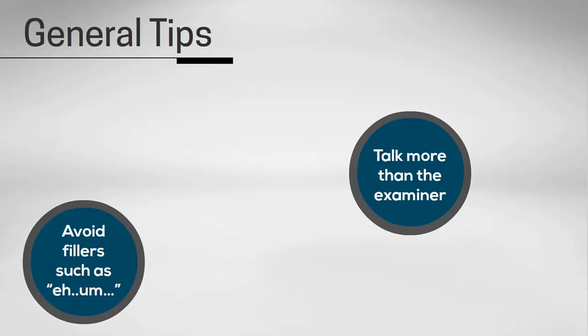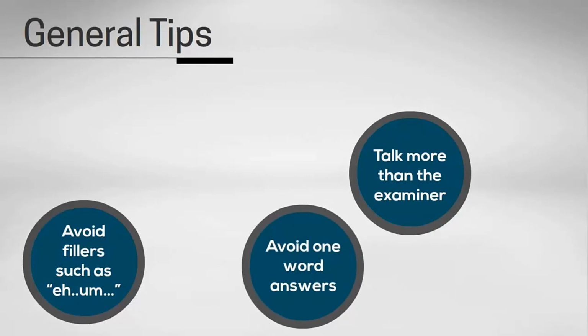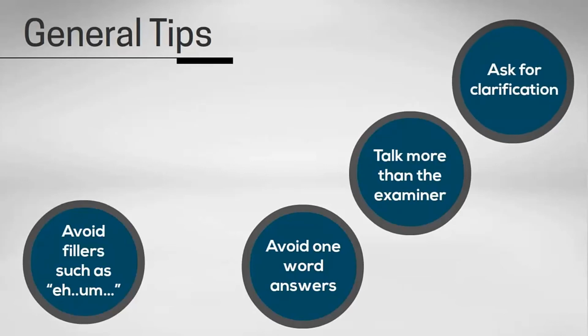Tip number 3 is to develop your answers. Do not give simple, one-word responses to the questions you are asked. Use your own knowledge and experience to give further explanation and examples. Try to make your ideas as clear as possible to the examiner. And remember, if you feel you're not sure about something in the question, don't be afraid to ask the examiner for clarification. That's tip number 4.